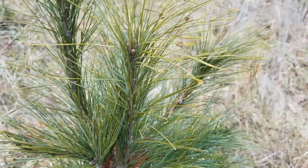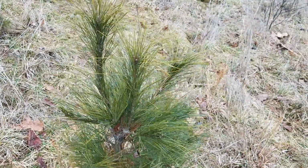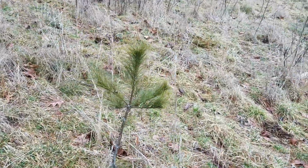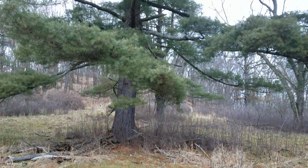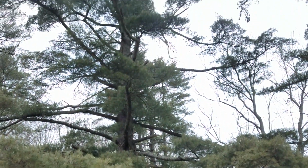This is very common throughout Pennsylvania. It gets the name Eastern White Pine because of the wood. It's a very light colored wood. And as I'm talking, I'm going to walk up the hill here. We have some small sapling pines that are growing underneath the parent tree. So here's a very large example of an Eastern White Pine. And as it gets higher and higher, hopefully we can see that.